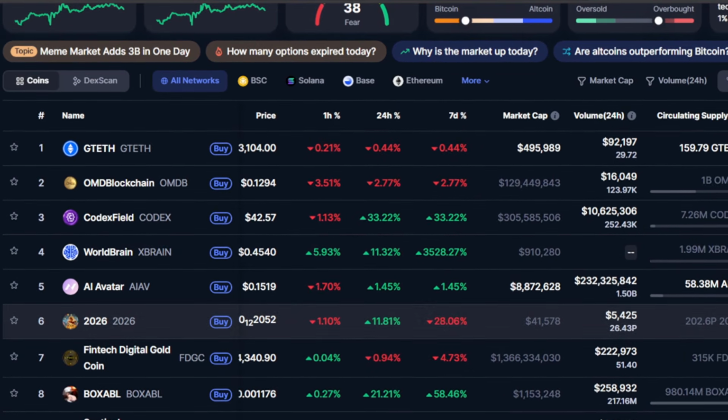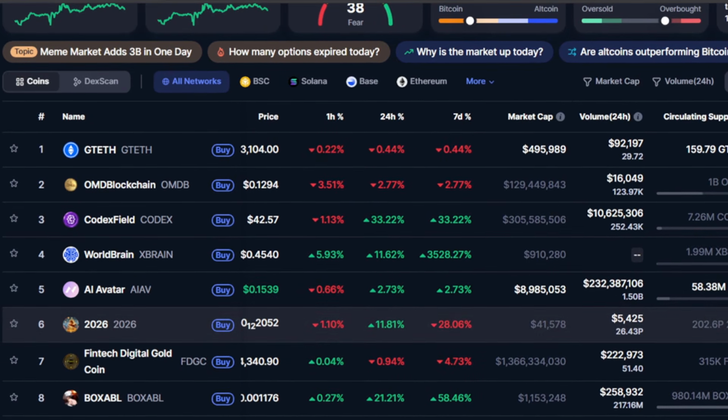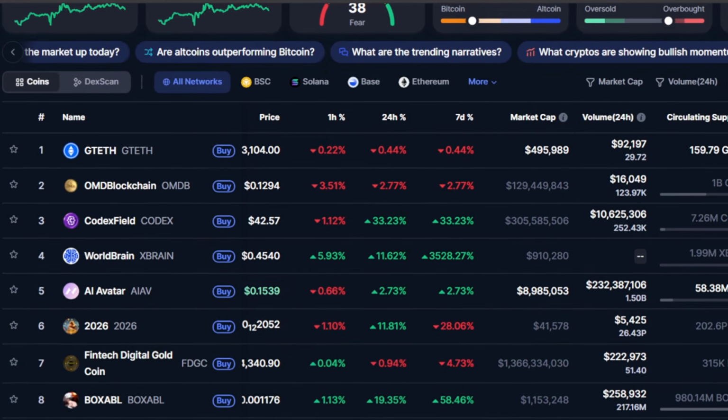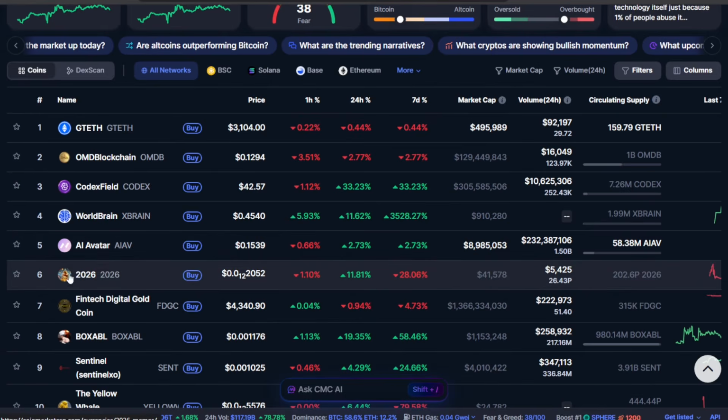You can actually see, if we come over to this right-hand side, it was actually listed 3 days ago. So what we're now finding is newly listed meme coins using CoinMarketCap. Now what we want to do is search for this specific meme coin on our centralized exchange.